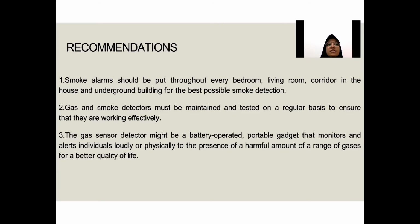Second, gas and smoke detectors must be maintained and tested on a regular basis to ensure that they are working effectively. Lastly, the gas sensor detector may be a battery operated, portable gadget that monitors and alerts individuals loudly or physically to the presence of harmful amounts of a range of gases for better quality of life.